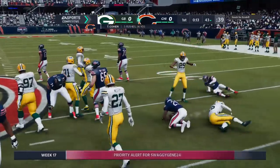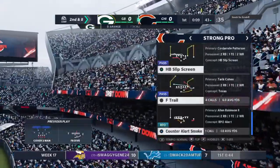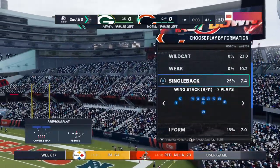And he will be brought down at about the 43 that time. 2 yards on the carry there. It'll be 2nd down. On the pickup, it's 2nd and 8 at the 43-yard line.